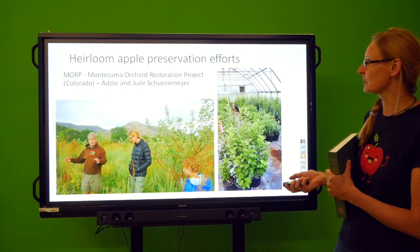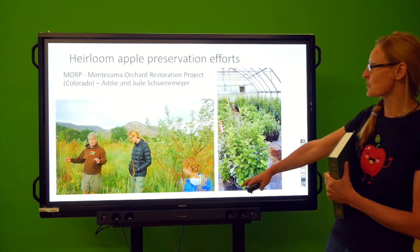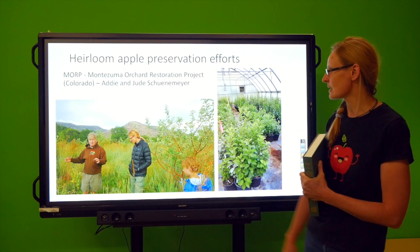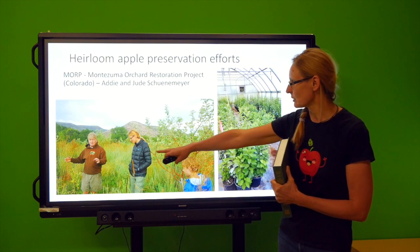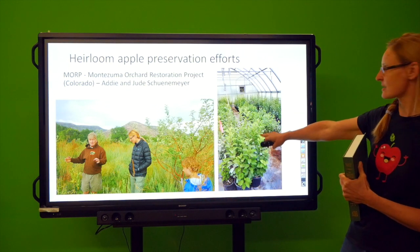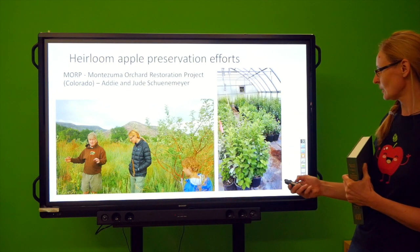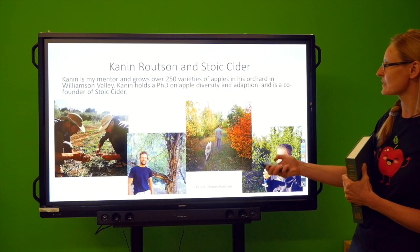So here's just a couple of quick pictures of the Montezuma Orchard Restoration Project in southern Colorado. Addie and Jude Schumeyer. I'm talking with Jude here at his orchard under the apple trees. This is their nursery in Colorado with all the little apple seedlings. They're doing a lot of effort to bring the apples back.